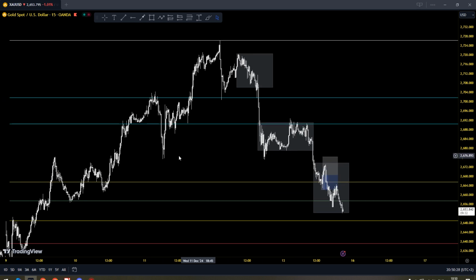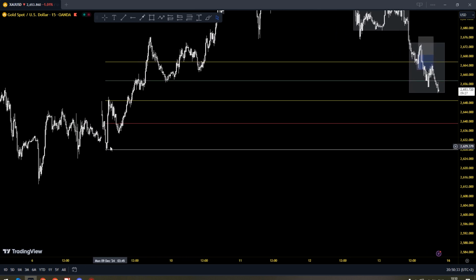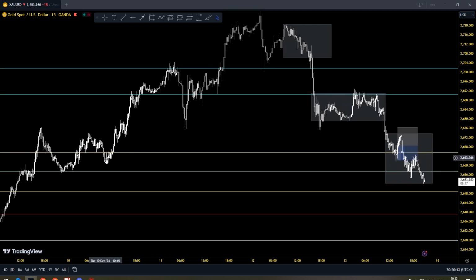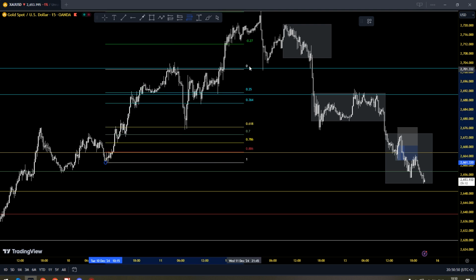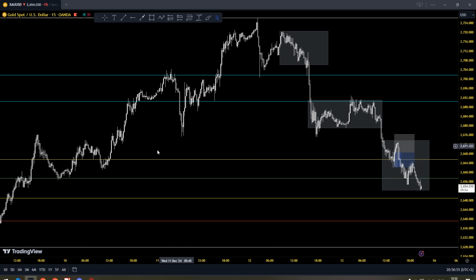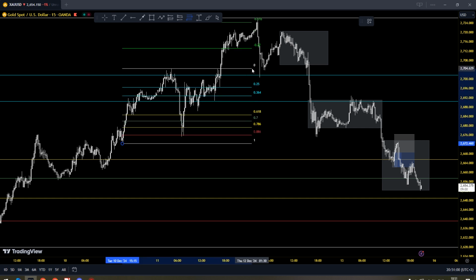For example, here, if you look at the structure, when we have the Monday structure, we are looking at the first structure and the second structure above it. So if you look at the same structure here, it's going all the way up. Now if you look all the way at the bottom here, what happened? The 618. But now if you look at the same structure here, what happened? You get stopped out.